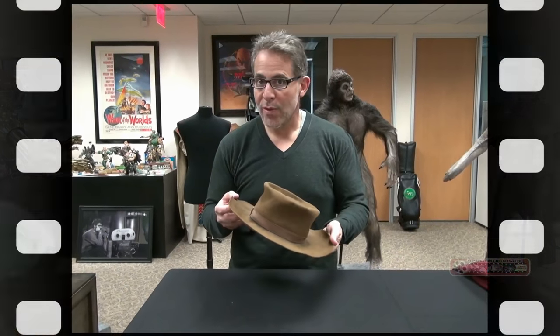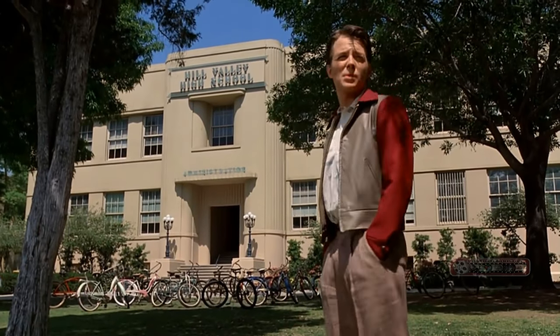Screen use hat worn by Marty McFly in Back to the Future 3 when he's in the Old West. Again, one of the many incredible pieces we have from Back to the Future 1, 2, and 3 in this auction.